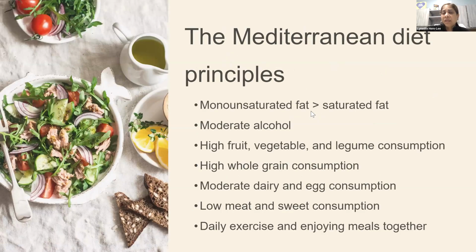The Mediterranean diet principles are more monounsaturated fat and less saturated fat, and we'll talk about all those. Moderate alcohol, high fruit, vegetable, and legume consumption, high whole grain consumption, moderate dairy and egg consumption, low meat and sweet consumption, and daily exercise and enjoying meals together.